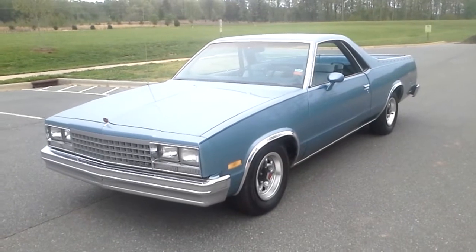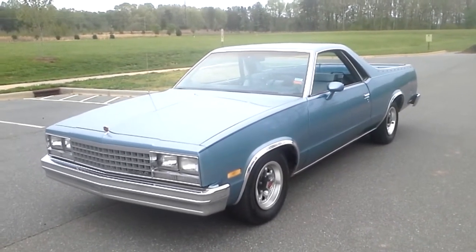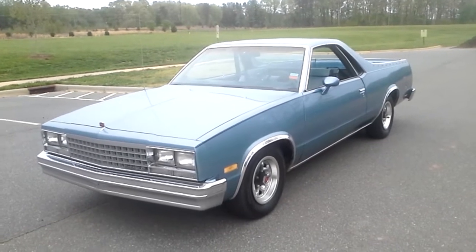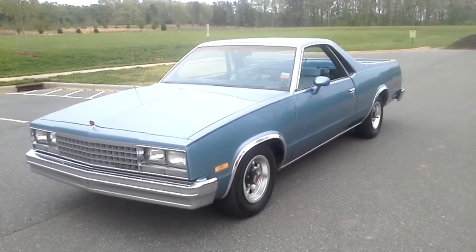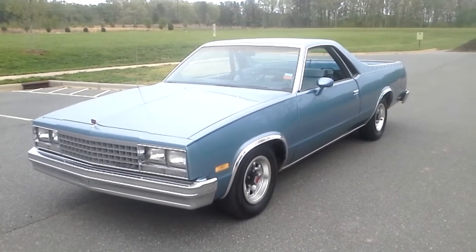You're looking at an '85 El Camino. It's got 60,000 original miles on it. I drove this car almost every day for the past 6 months, all through the winter, and it ran great. I had zero issues with it. It does have a new radiator. It has a new battery.